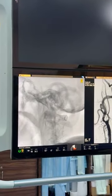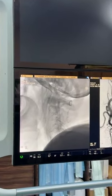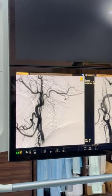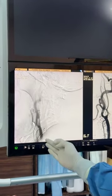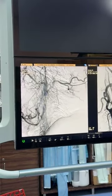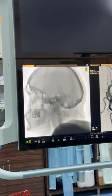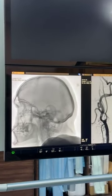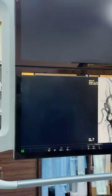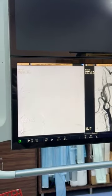Table. You can see the entire stent here. That's perfect. So you can see the flow going up into the cerebral circulation. Can you cover everything? Stent and the brain? Full DMAC. So this will give us a clear picture of how things look at this point of time. Yeah. This is perfect. You're happy? Yeah. Good, sir.